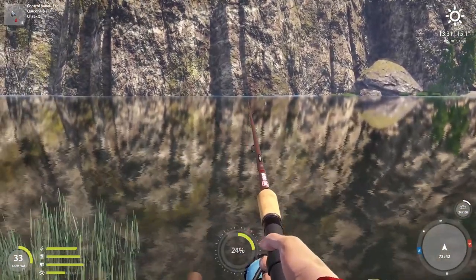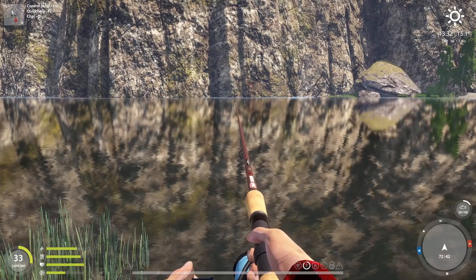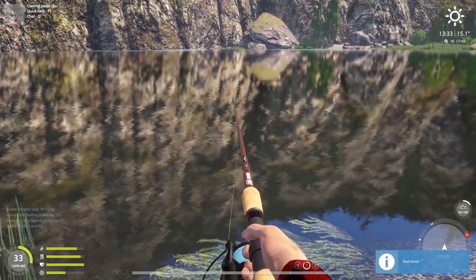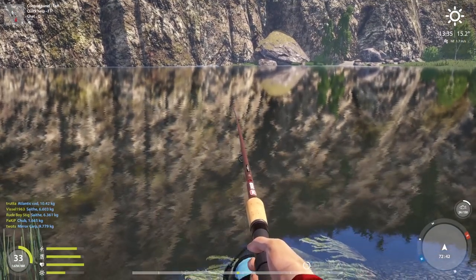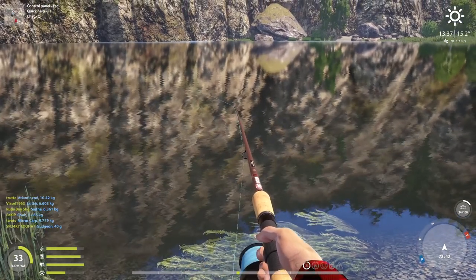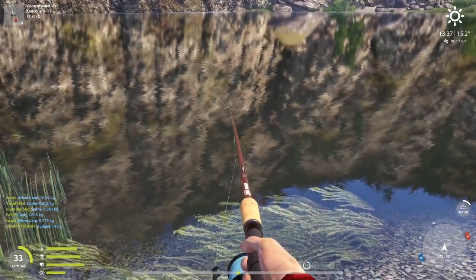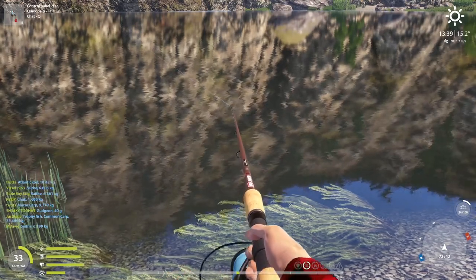Wow, you got to quit at Belaya because you got stuck. You don't hear that every day. All right, if I get stuck again at Belaya, I'm going to lose it. All right, brown, grayling, come on. I'm doing retrieval speed 20 here.